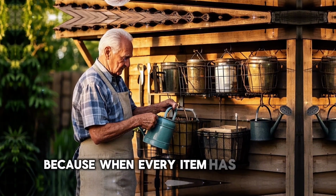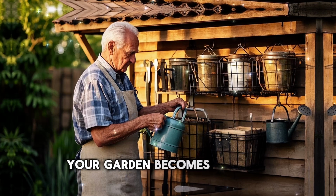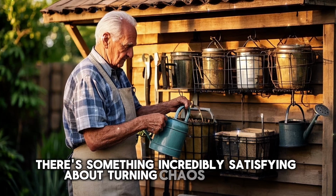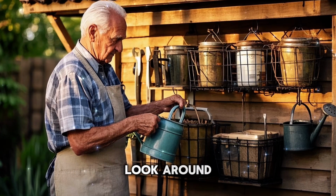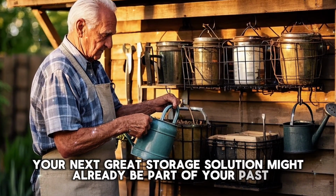Because when every item has a place and every shelf tells a story, your garden becomes a living reflection of balance and beauty. And let's be honest, there's something incredibly satisfying about turning chaos into calm using things you already own. So before you buy another plastic bin, look around. Your next great storage solution might already be part of your past.